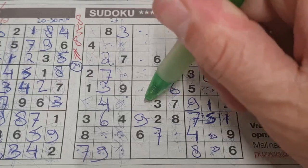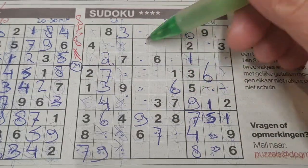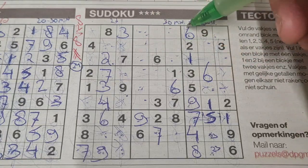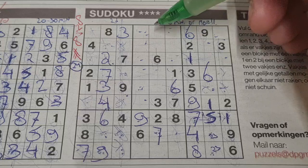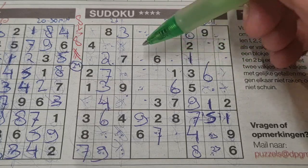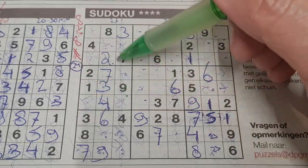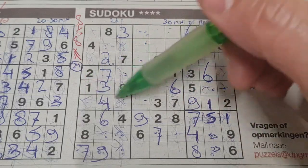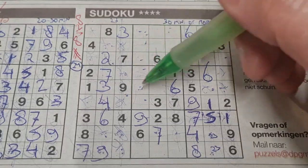Need a 7 here. Oh, no. 7, no. Need a 7 here, okay. 7 there, okay. Need a 5, need an 8. And I need a 6 here.